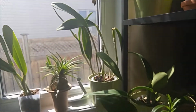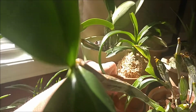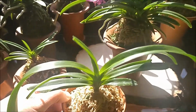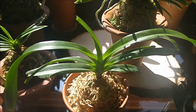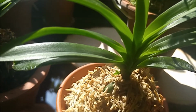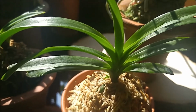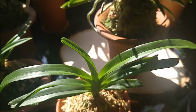And another thing that is remarkable, well, it might not be too remarkable for some people, but for me it is. This is my Vanda javierae, which didn't do much for a couple of years, like at all. But look, I think it started to grow a keiki at the base. I mean, it's not a spike, but still it's doing something, which is good. So maybe after that the spike will come.